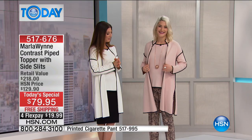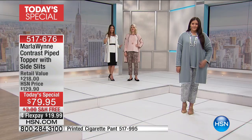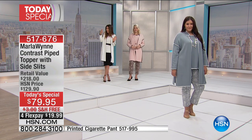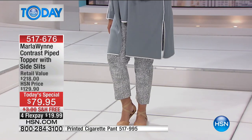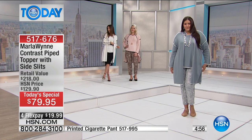So I'll give you that number for the printed pants. You can see that at the bottom of your screen. And those are going to come in some really pretty colors to tie back into today's special. It's the perfect print because it's not too wild and crazy. I don't know about you, Shannon, but I'm seeing some really fun floral prints and pants coming up. That may not be your style, but this is really wearable.